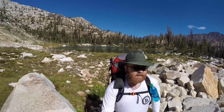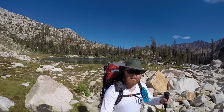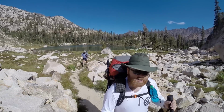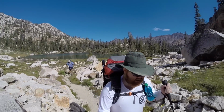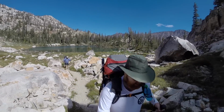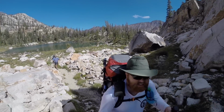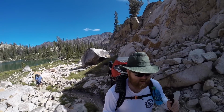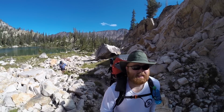Break at the lake there behind us. One of the last probably sources of water before we head up and over the pass. So nice little break, snack, got a bunch of water, and now it's all uphill.